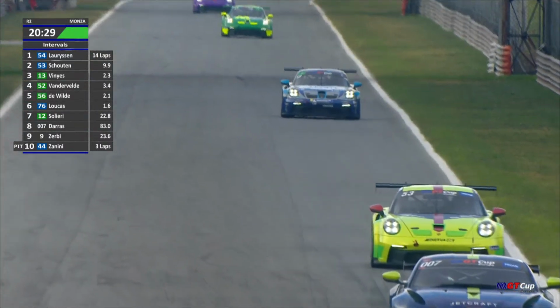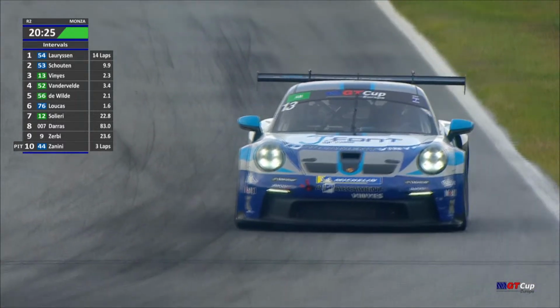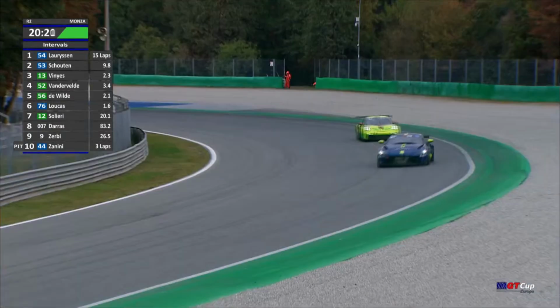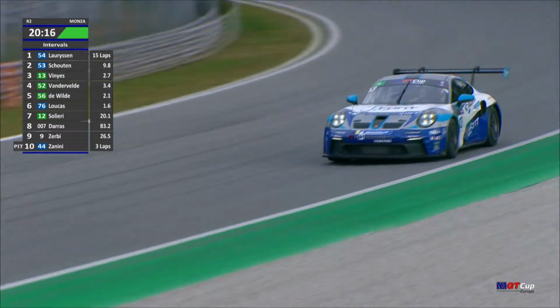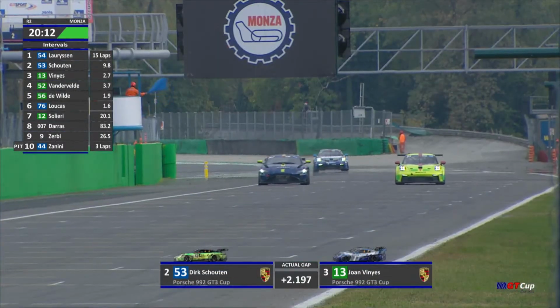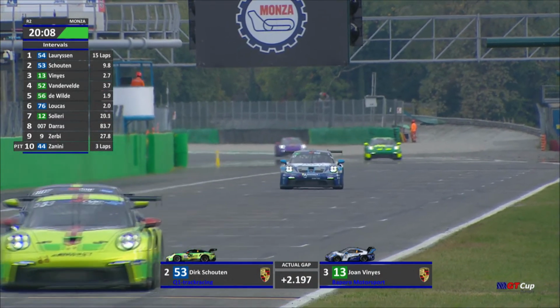As we see further up, more flashes there of cars as they come on through as well. Dirk Schouten is just letting the cars ahead know that he is coming through, wants to try and chase down Jan Larison for the race win. Unbelievably, Dirk Schouten is still chasing his very first race win of this campaign, despite being on pole position on frequent occasions, has yet to taste top step glory this season.